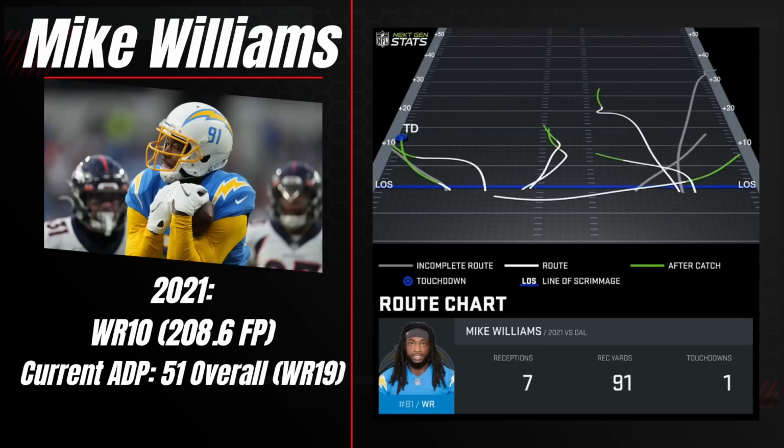Kind of the same thing here. I mean, even seeing a target out of the backfield, running a sweep behind the line. Again, another touchdown, just past 10 yards. This was a guy that was being utilized all over the place. And that was the big difference.